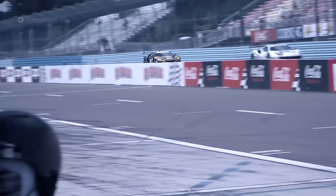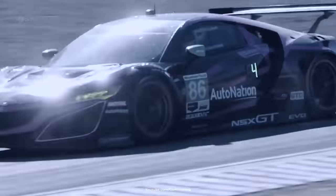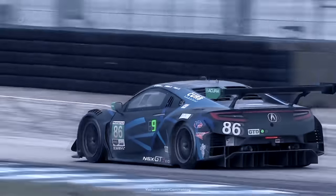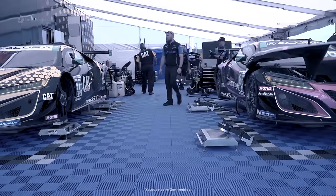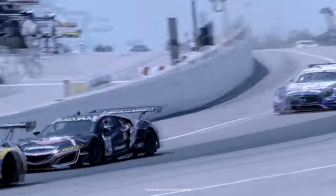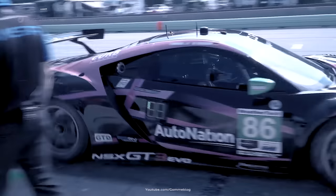If you think about it, performance at the track, race duty, is brutal. It's brutal on the whole car, but especially on the powertrain. When you think about the rules, GT3 racing is a global series. All you have to have is a mass production based block and head. But the NSX GT3 is the only one that has a bone stock engine.